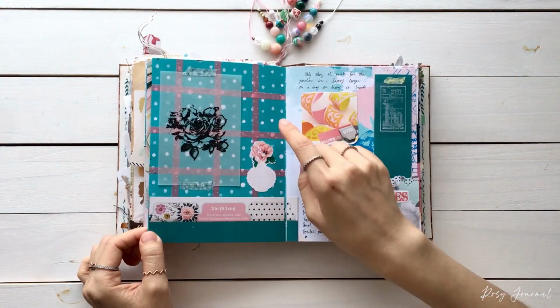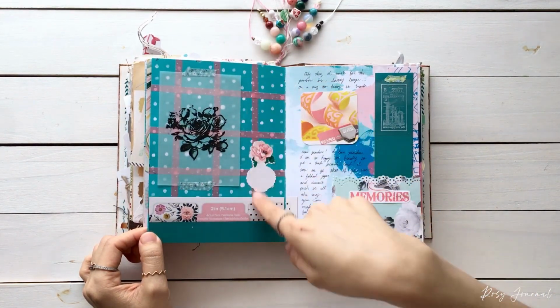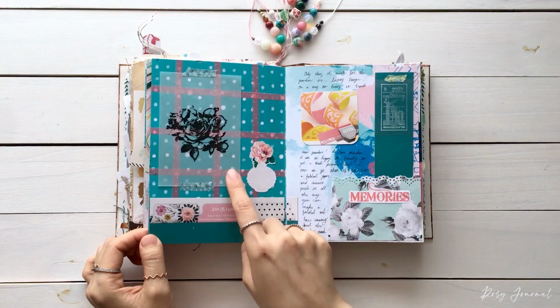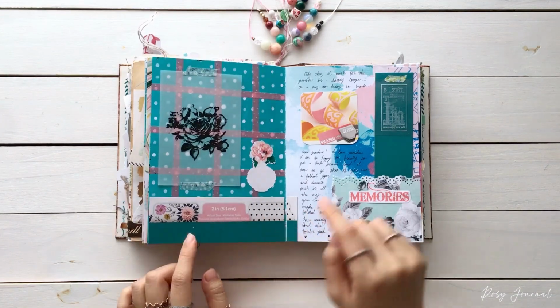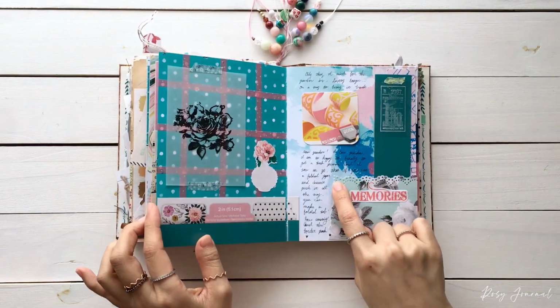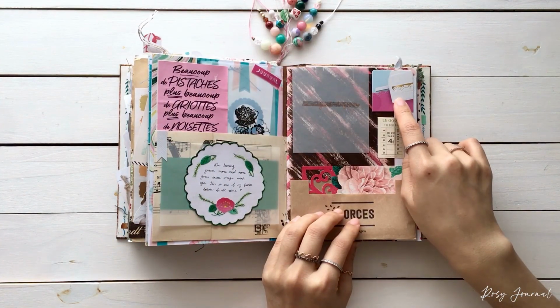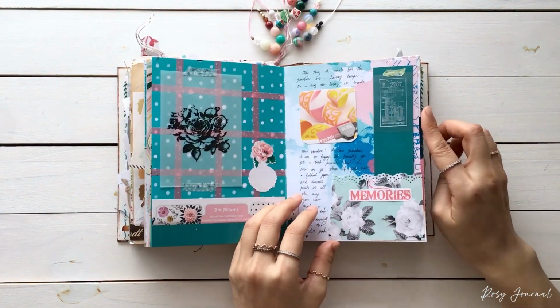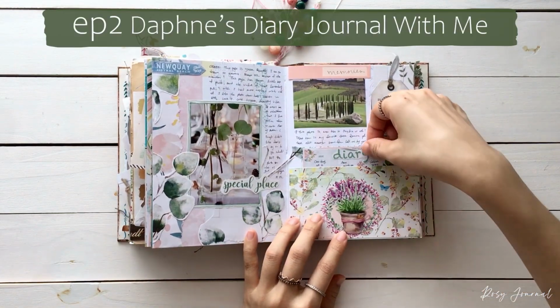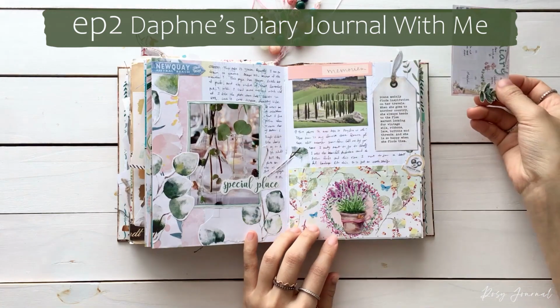On the background, I added washi tapes to make it look like a window. I love it. Another stamped vellum. This is the package of this punch. And this punch's package is here. You know, I like keeping pretty packages. I love the color of this page, green and white.